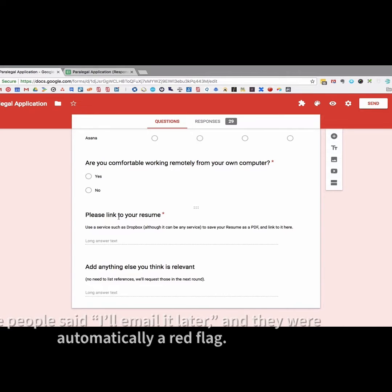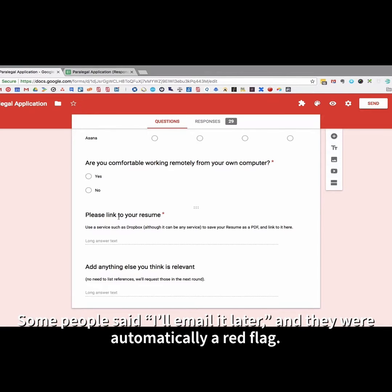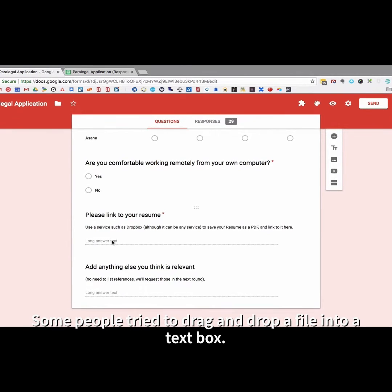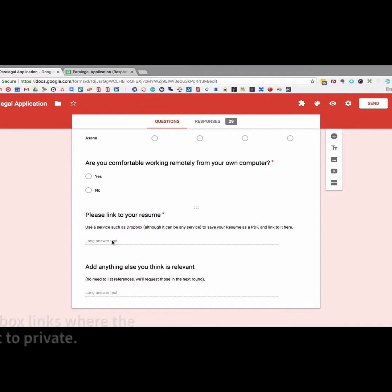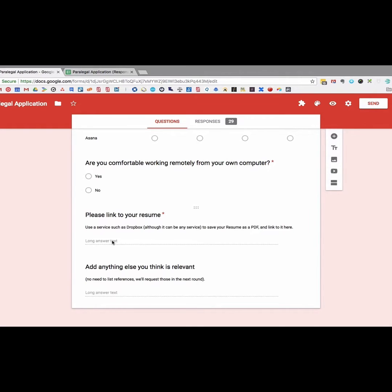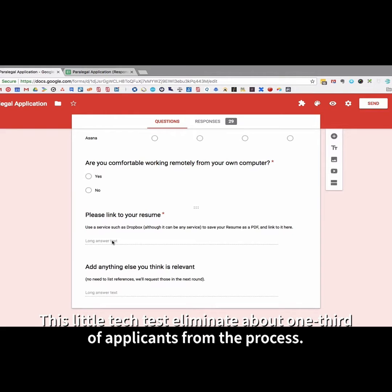Some people said, I'll email it later. They were automatically a red flag. Some people tried to drag and drop an answer in here. Well, it's not a file upload field. It's a text box. So I actually didn't even get their resume. So you failed that tech test. Other people sent me links to Dropbox where the attachment was already marked as private. So they lost a point, but still getting closer. But anyway, like I said, it eliminated a third of the folks just off the bat, just in the application process.